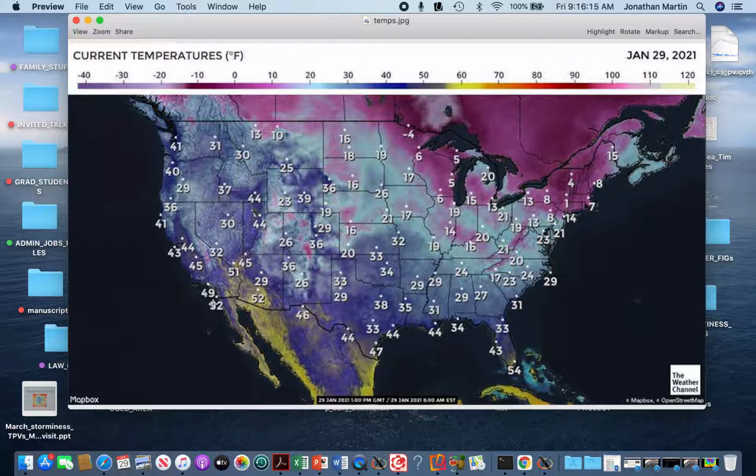Temperature along the coast in the low to mid 40s. Not terrible, but it's been a rainy, dreary period there, so it's not surprising it looks like that.